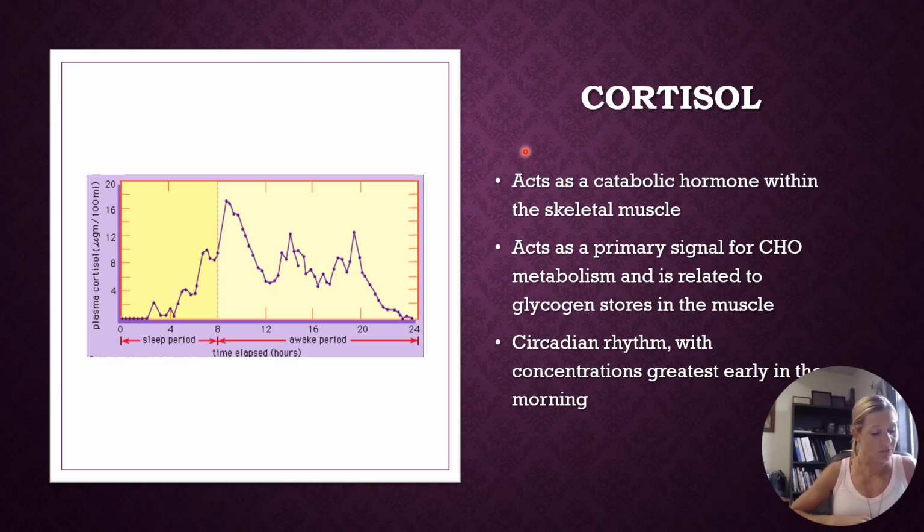Okay. It can also convert amino acids to carbohydrates. We don't want to do that, but it can if we need to. It also inhibits protein synthesis because we're trying to take care of the stress instead of build things up. It's a time of repair in that regard. You can see there's some diurnal variations here with our concentrations being highest in the mornings for cortisol. Now, cortisol is a good thing. However, we don't want to have chronically high cortisol.